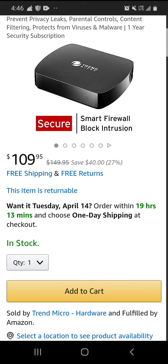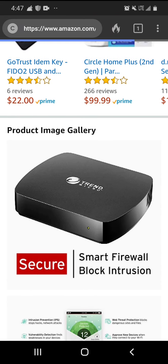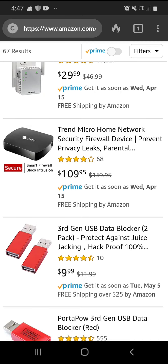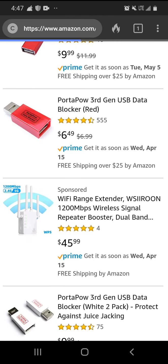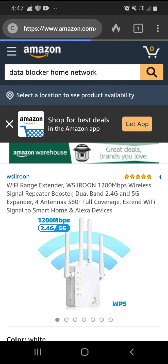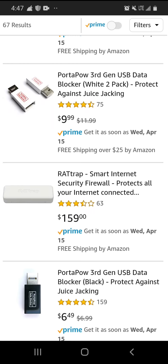Stuff like that. But the thing I saw had around three or four antennas sticking out. It looked just like this. But as you can see, this says an extender of Wi-Fi, repeater, booster, dual band, 5G expander, and four antennas, full extended Wi-Fi coverage. I don't think we want an extender of 5G. No, nah. Smart internet security firewall protects all your internet connections.